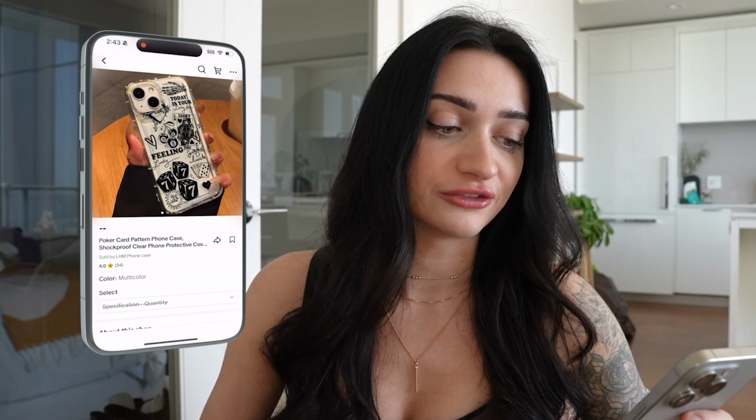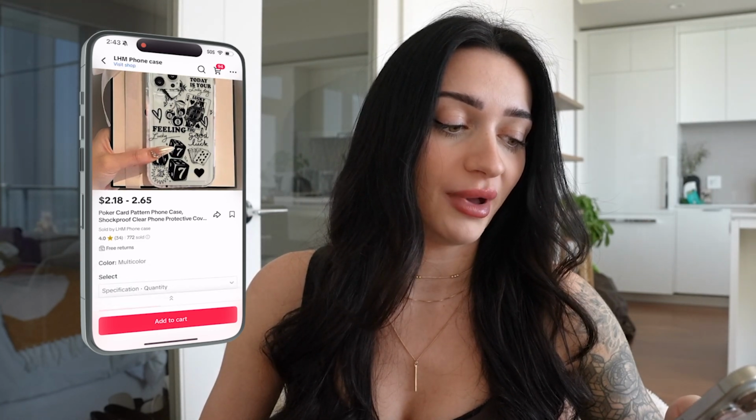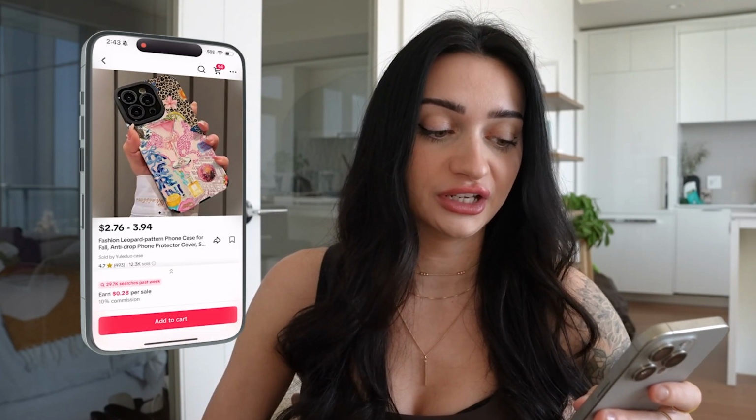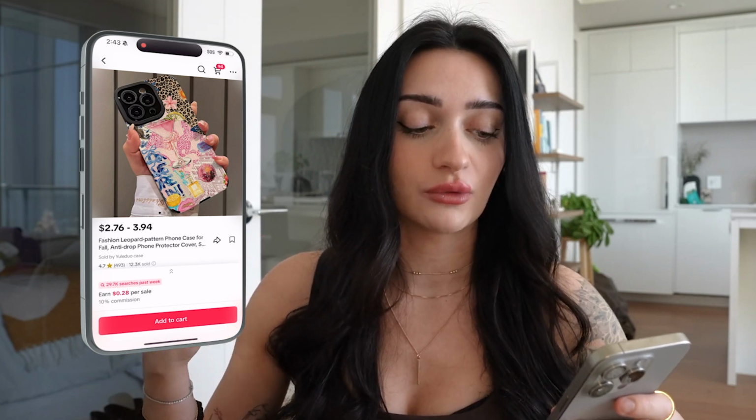So I can see this phone case, it's got a lot going on. It says poker card pattern. They've sold 722 of them, which is pretty good. And then if we scroll down, we see this one here. This type of fashion-y pattern is doing really well. So that's something I want to take note of.